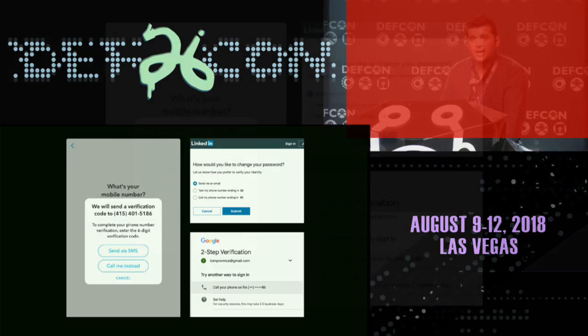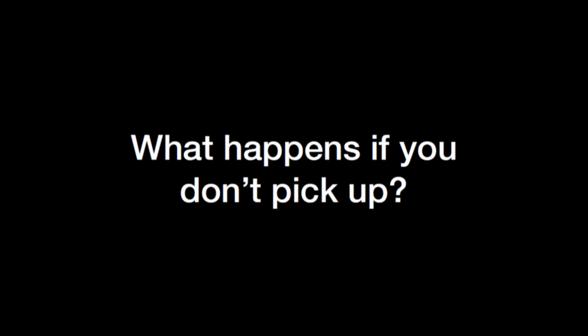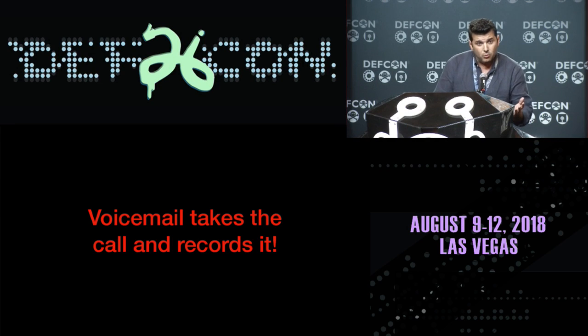A lot of people don't realize that you can reset passwords, 2FA or verification, over automated phone calls. So my question to you is, what happens if I take your email and start the password reset over phone call, so that it sends you the code that it usually sends over SMS, and you don't pick up? The voicemail will pick up and start recording. So now that I can compromise your voicemail, all I have to do is initiate password resets, and I will be able to listen to the recording spell out the code.